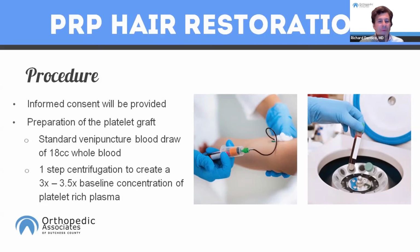At this point, then, what we'll do is prepare the platelet graft. The platelet graft is prepared right at the bedside. And that's one of the beauties of the procedure: everything is done pretty much right in front of you. You'll be able to see me draw the blood, see me spin the blood for the most part, depending on our setup, and then watch me create the graft. That's usually 10 to 15 minutes to get all completed.